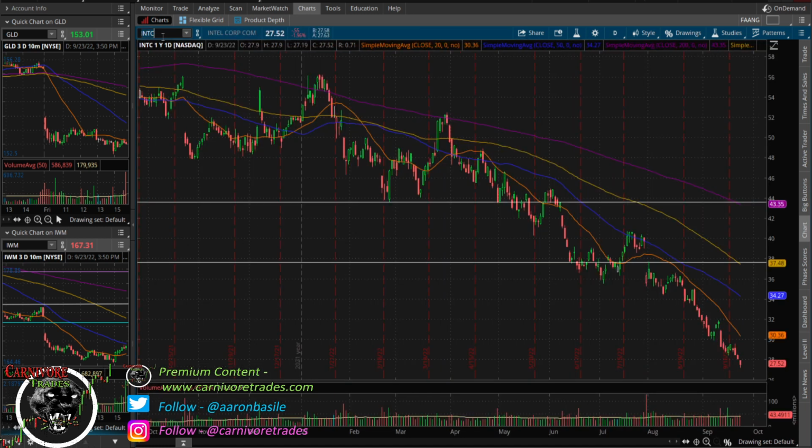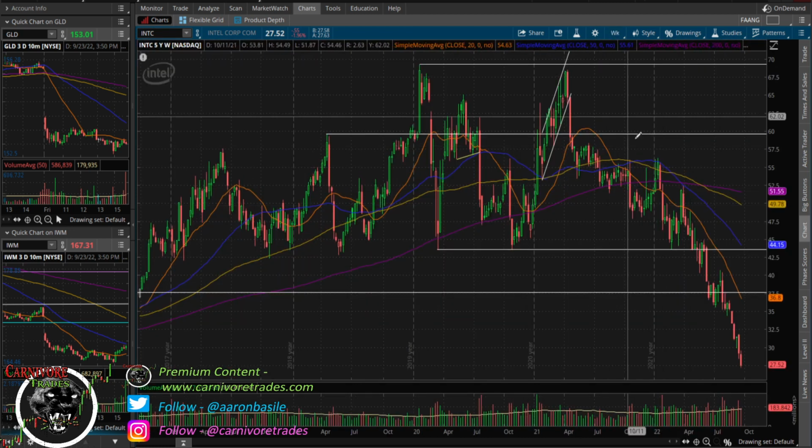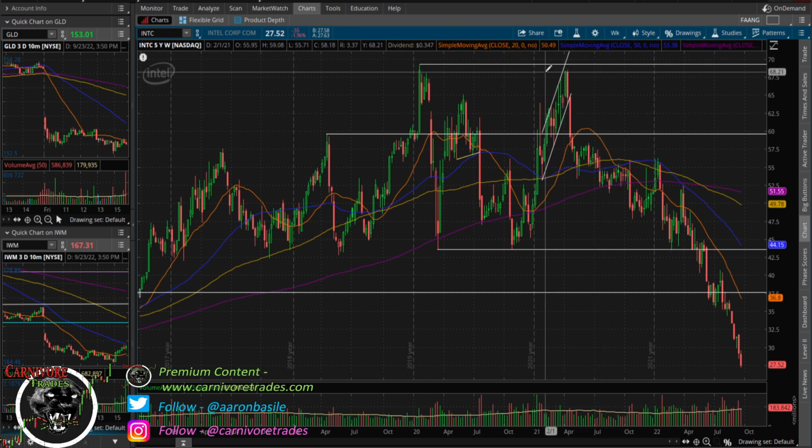And take a look at Intel, by the way. This has been an absolute mess here. Intel's a big company too. 68 bucks all the way down to 27. I've got a good level around 26 worked out for this, which is where I think it ultimately wants to go. But what a fall for Intel.